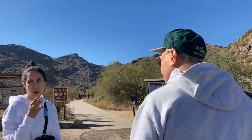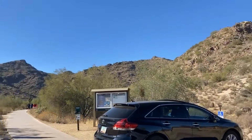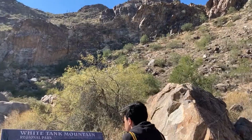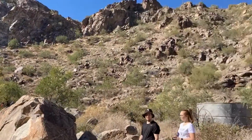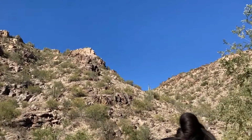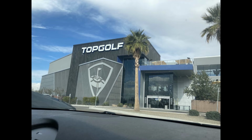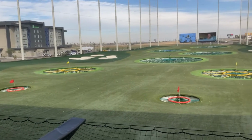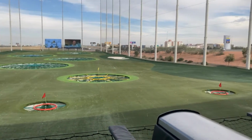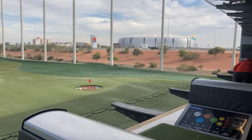We are on the waterfall trail of White Tank Mountain. Cardinals Stadium.